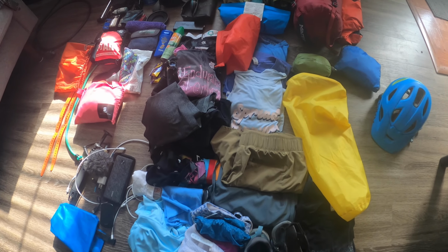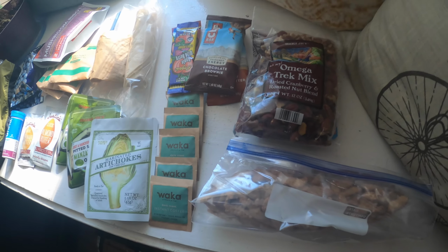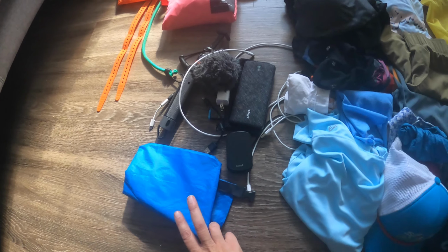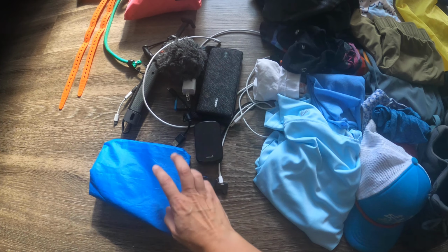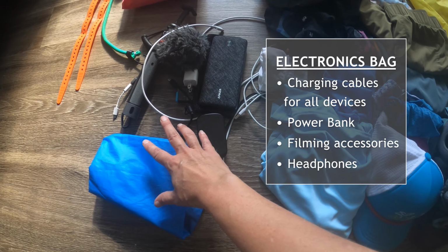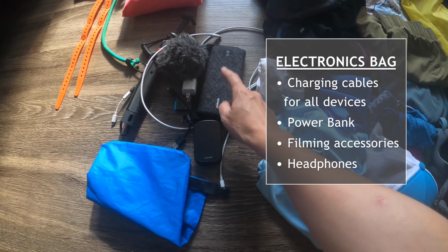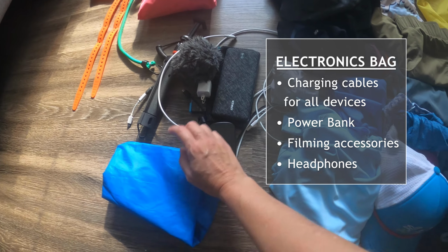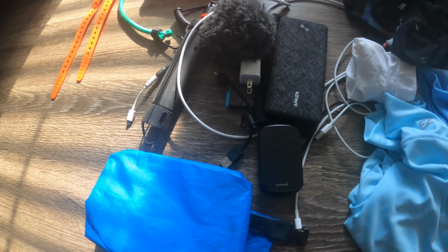Here's a brief overview of the mess. Now let me break it down by section. I have bags for each themed area. Here is my technology bag: the GoPro I'm working with, charger, mic, iPhone, selfie stick, and lots of cords. Those will all go into that bag to be organized.